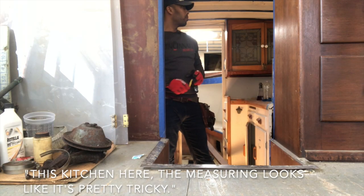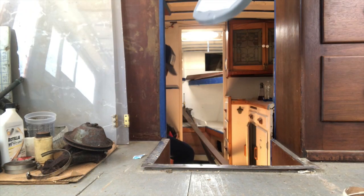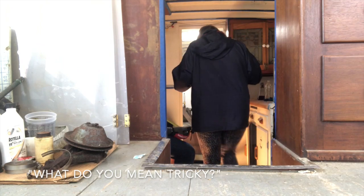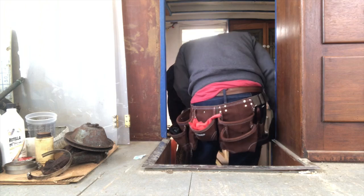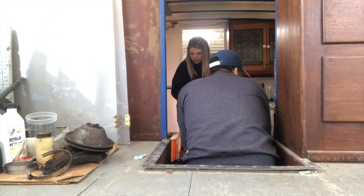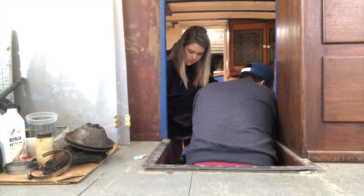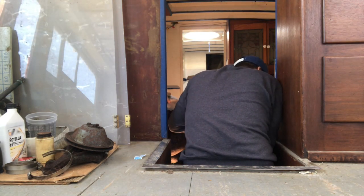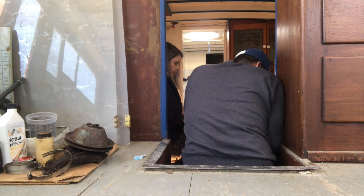This kitchen here, the measuring looks like it's pretty tricky. What do you mean tricky? Well, what he meant by tricky was, the galley is forward and it is also a level down from the salon, so the exterior walls have a pretty significant radius to them. The kitchen is one of the main areas where we need to be as accurate as we can because we plan on building custom cabinetry and coming up with lots of custom storage options.